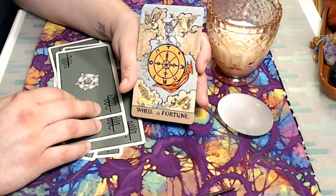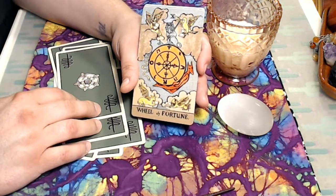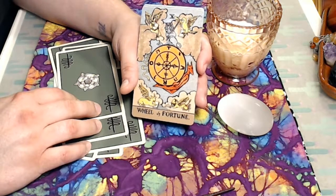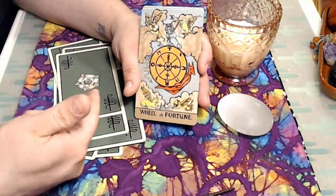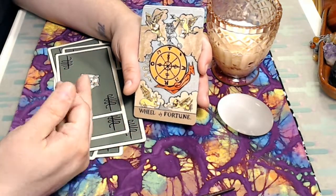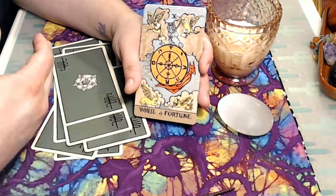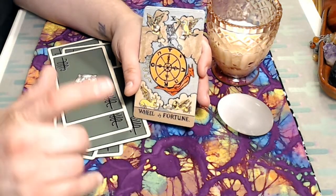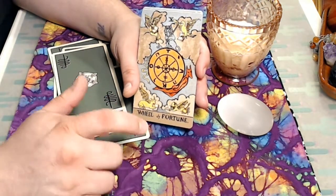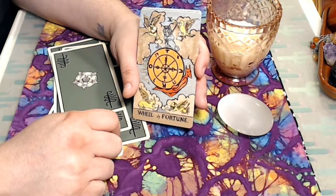The Wheel of Fortune represents that realization of the big picture, that this is a cycle that the wheel turns. There is a mysterious harmony in life as it's lived out, even when we don't try. The Wheel of Fortune, though, when it comes up in a reading, can also just represent a turning point or a plot twist.